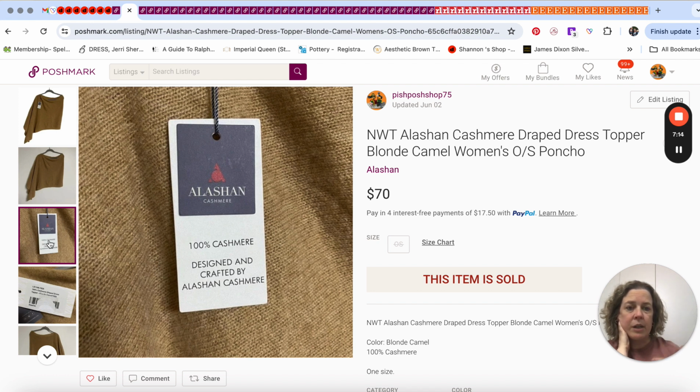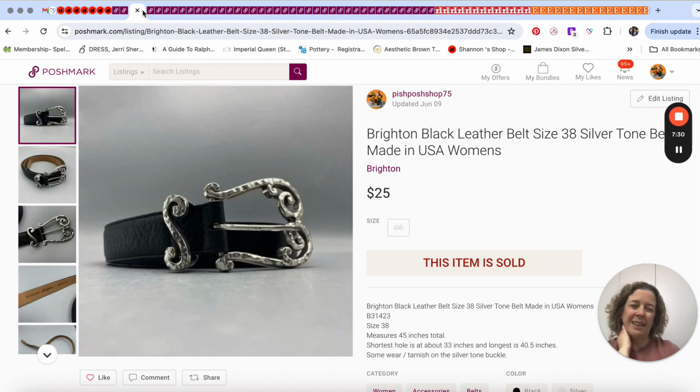Cashmere dress topper, camel was kind of a popular color. It did not sell super quickly, and it actually didn't even sell until we got to summer. But it sold for $70, so I would definitely pick that one up again. Not that I think I'm going to come across a bunch of them.